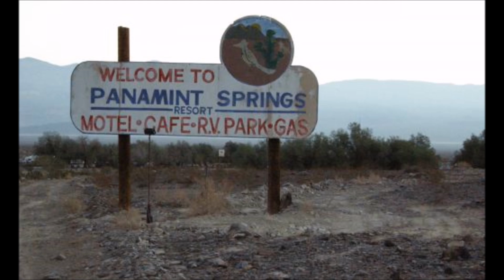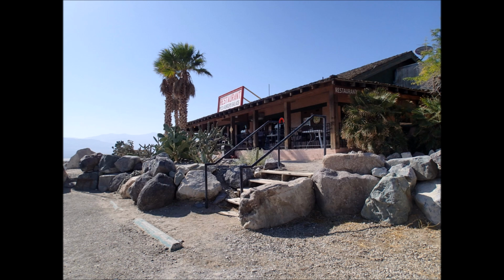Civilization at last. Get a burger and a Coke at the Panamint Springs Resort, and a little bit of gas, and head off to Furnace Creek for the most expensive gas on the planet.